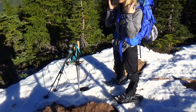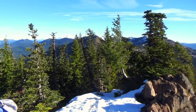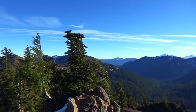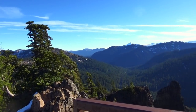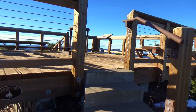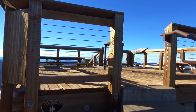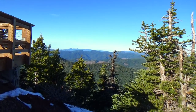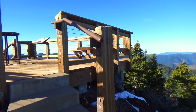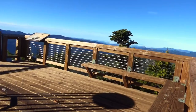Okay, we made it up with our snowshoes and our spikes. We're at the top. It's absolutely stunning. And it's so warm. Wow, so this is the platform that they built. It's super nice. There used to be a lookout hut up here, but it blew away in the wind. It blew down the mountain. I think it happened during a winter storm, so I don't think anyone was in it when that happened. But yeah, this platform is super nice.